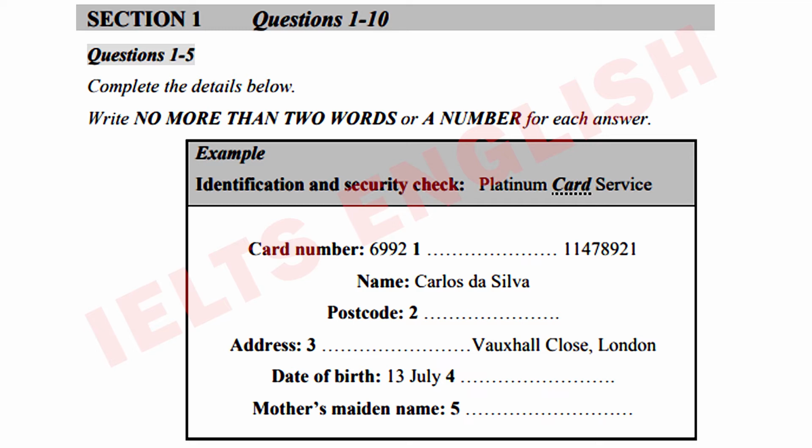Platinum Card Service, Rebecca speaking. How may I help you? I've got a few problems with my credit card account. Okay. What is your credit card number? Let's see. It's here somewhere. Here it is. Can I just take the card number, please? Yes, it's 6992, 3443, 1147, 8921. Right. Can I just check that? 6992-3443-1147-8921. That's it. And your name?